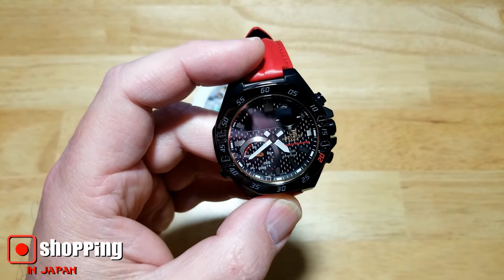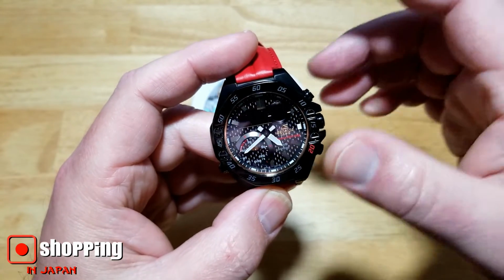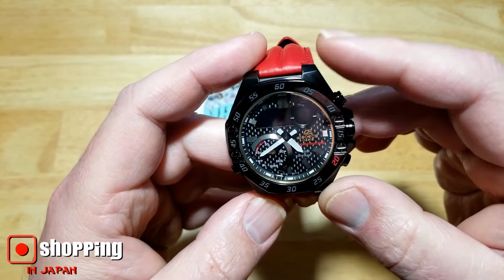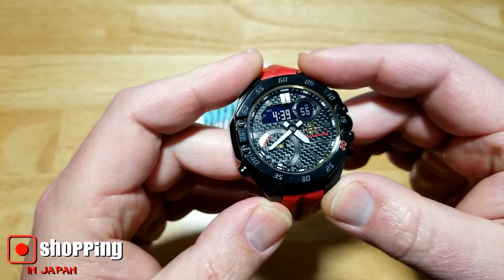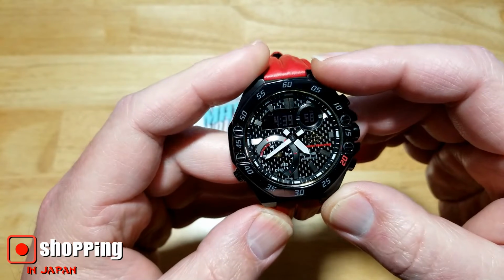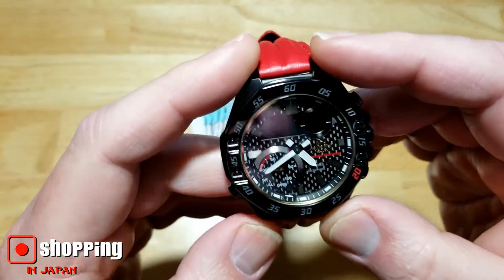Again, I think it's a pretty good looking watch. Maybe not my style particularly, but I like it. I mean, it's got a lot of IP coating, so I'm afraid that might wear off after time. But as far as legibility goes, it's actually really good. Again, you got those white hands. The negative LCD display is pretty good, pretty legible. Let me show you the basic features.